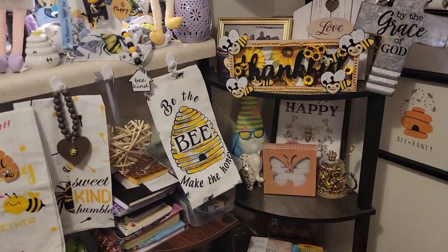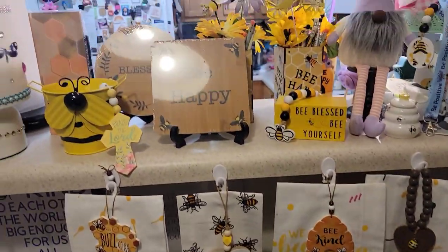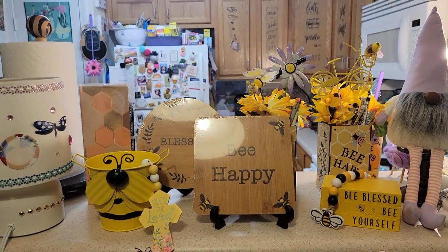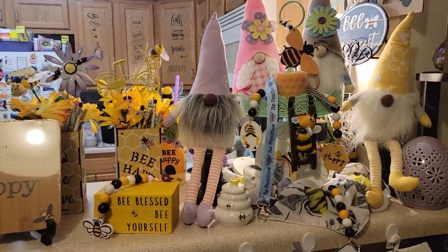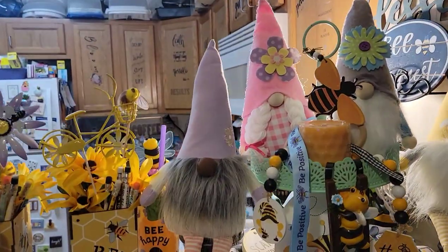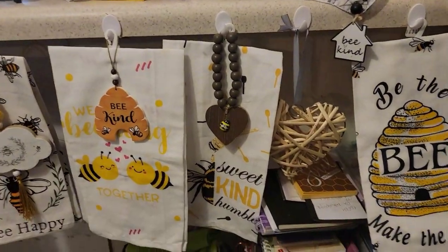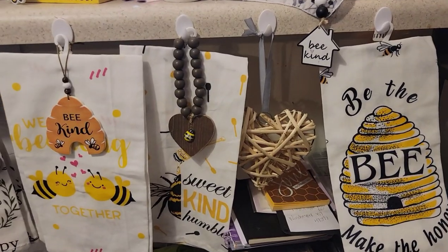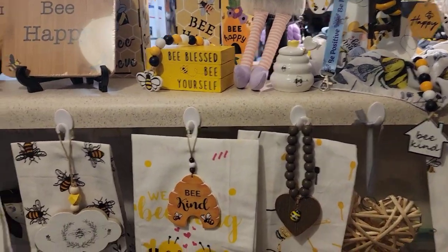And I'm trying to save as much stuff as I possibly can for my bee collab in August. But all of this stuff is pretty much from last year. So I've got my gnomes that my girl Shauna sent me, my spring gnomes, and this will stay up until fall. I'm not changing this again, okay?